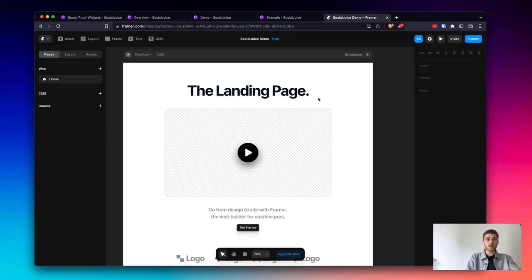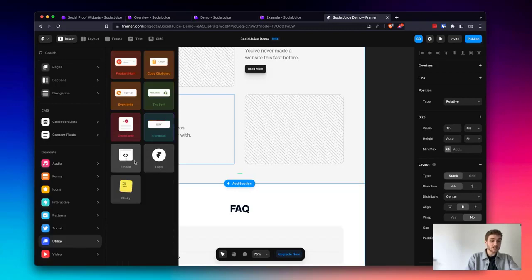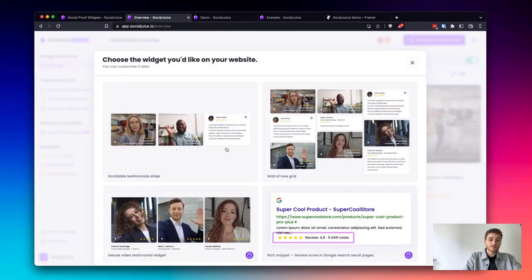This is Framer, this is a website builder. Again, it works everywhere, I'm just using this as an example. Let me show you how easy it is. I'm coming here, I add a new section. I want to embed something, so I drag it in here. I go to Socialjuice, I click on the widgets, then I choose the one I like. I'm of course going for the new deluxe video testimonial widget.